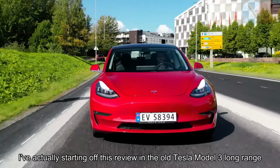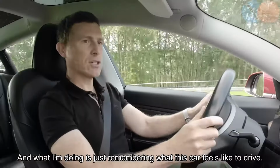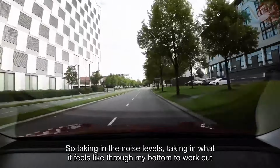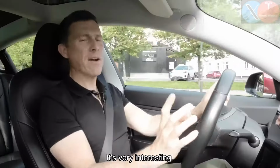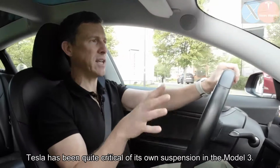I'm actually starting off this review in the old Tesla Model 3 long range. And what I'm doing is just remembering what this car feels like to drive. So taking in the noise levels, taking in what it feels like through my bottom to work out how good the suspension is or isn't. It's very interesting. Tesla has been quite critical of its own suspension in the Model 3.